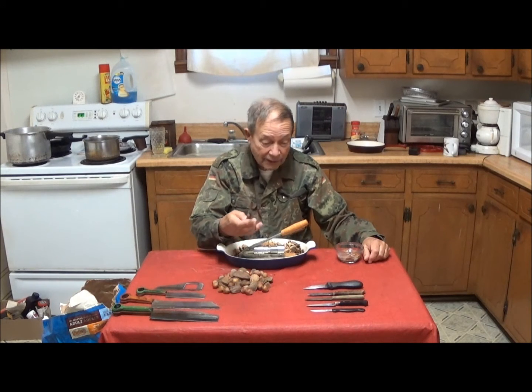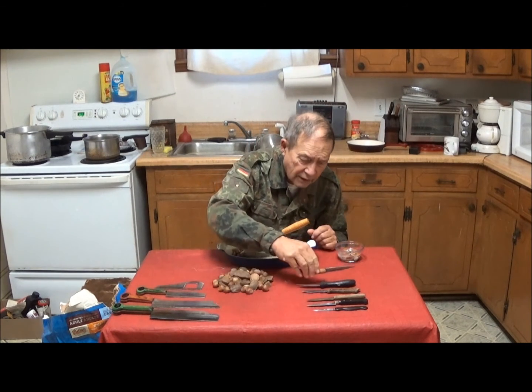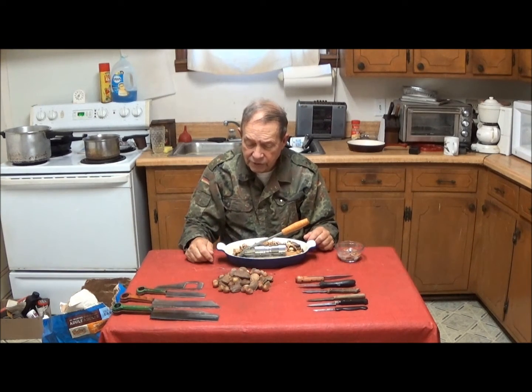And yeah, we made a knife out of it, and a very effective one too. Now what we're working with right now are nuts. And I'm cracking these nuts. This is a lot of mixed nuts that I purchased at a store.